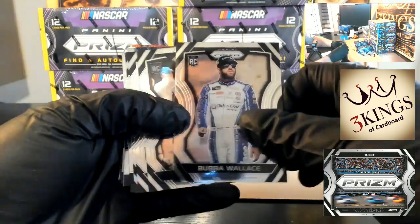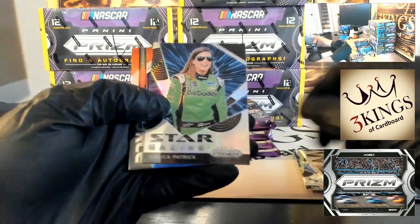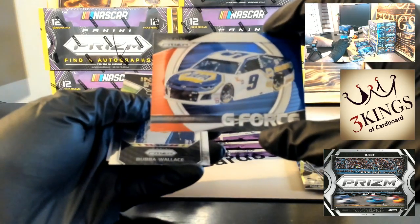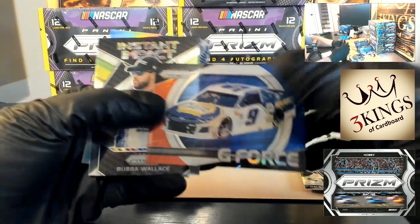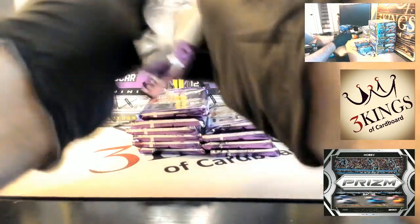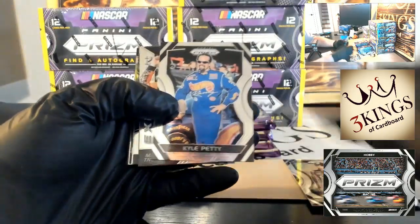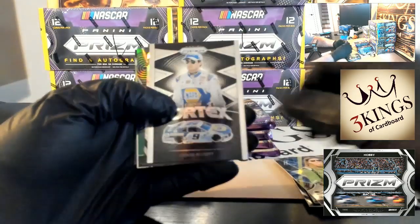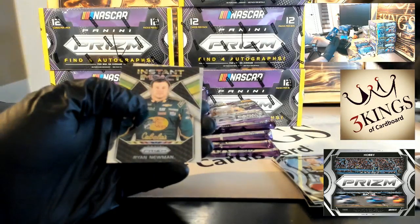Start off with Bubble Watts. Dale Jr., Danica Patrick Silver, red, white, and blue, Chase Elliott, G-Force, Bubble Watts, and Ryan Newman. Need to watch for the whites. I have had a tendency in the past to miss the whites, so I'm gonna try to watch closer tonight. Bush Babe. Chase Elliott, Silver Ward Burton, Green Clint Bowyer, Stargazing. Number 2, 149.